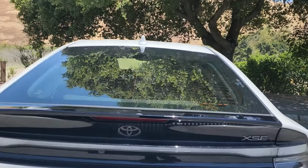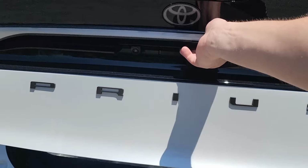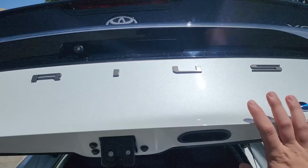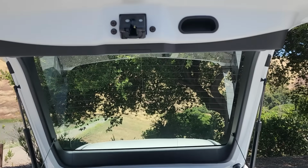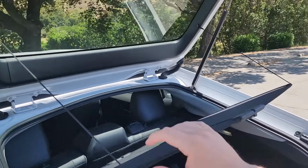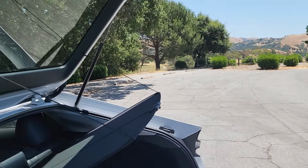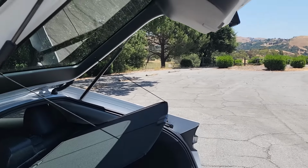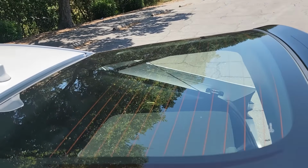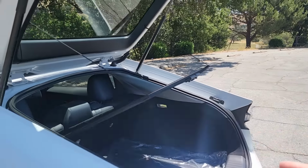So it is a hatchback. We have no power liftgate unless you get the XSE premium trim level. This one right here is just the XSE. So you lift it up manually just like that. There's a little handle right here to close it. And it also has this little privacy cover right here. So you can see it sort of lifted up right now as we lifted up the hatch. But as we shut it, you can see it'll sort of go down like that and just hide the things that you have inside from outside people.